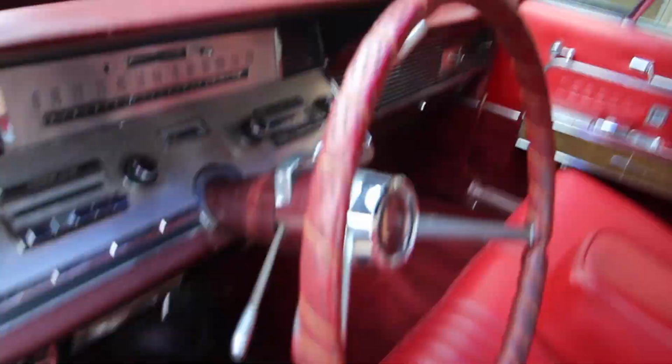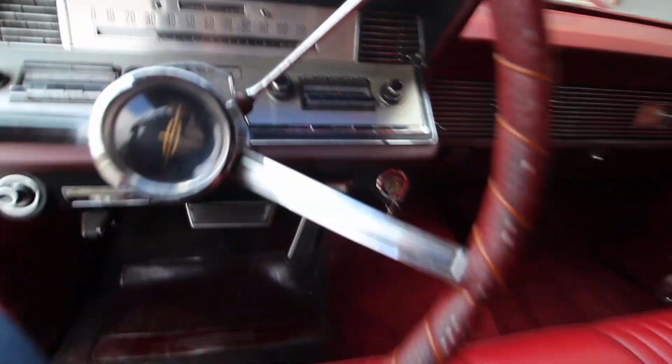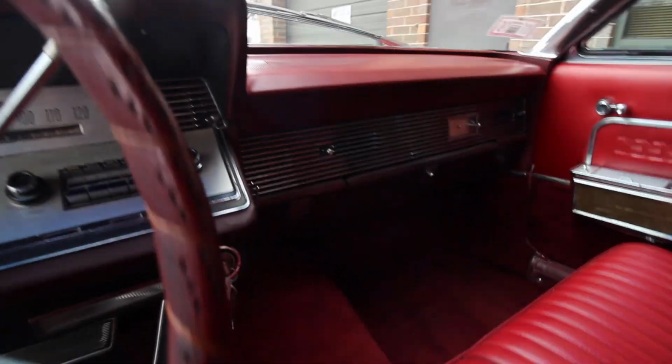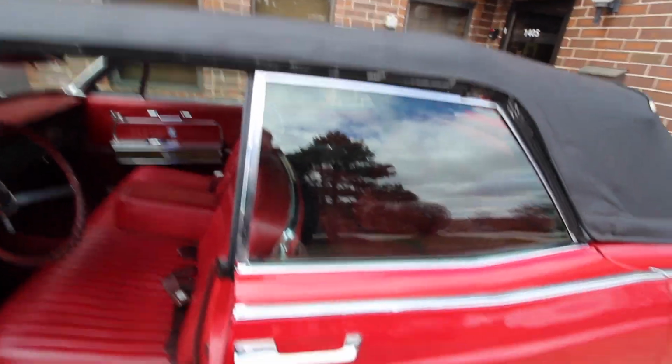Nice door panels. Very nice condition dash as well. Looks to be mostly original. Carpet's in good condition. It's got that darker red tone to it, as you see over there. And again, with the back window, it does work as it's supposed to. There you go.